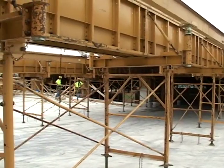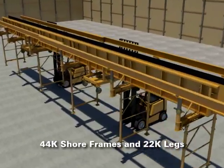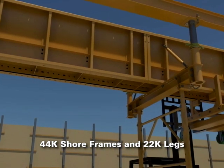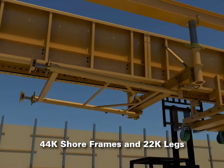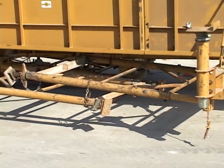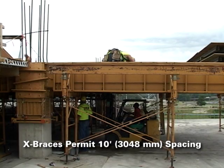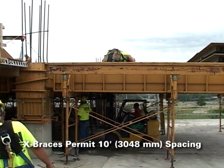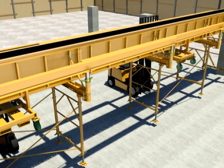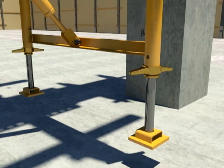The innovative hinge beam assembly allows the shore frames to swing and attach to the bottom of the beam form, so they do not need to be disassembled. This big labor savings requires fewer workers and eliminates the need to raise and lower top jacks or remove the deck support beams. Lightweight cross braces and diagonal braces provide stability to the shore frames, and a 22 kip swivel base jack allows the system to work on all normal slopes typically found in parking garages.